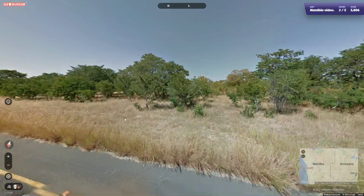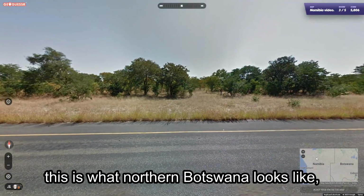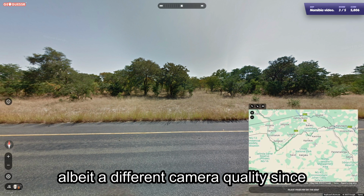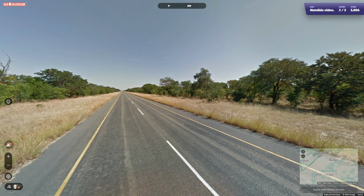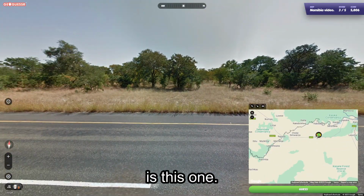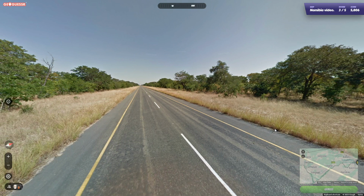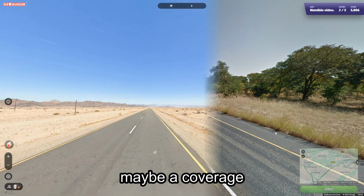Okay, so this isn't Namibia, but this is what northern Botswana looks like. But this is exactly what this area of Namibia looks like. It'll be a different camera quality since it'll be in Gen 4 rather than Gen 3. So this exact road in Botswana, you can tell by the car, is this one. This is pretty much exactly what this looks like. But I can't really get coverage for that yet because they're still sort of updating the Namibia coverage.